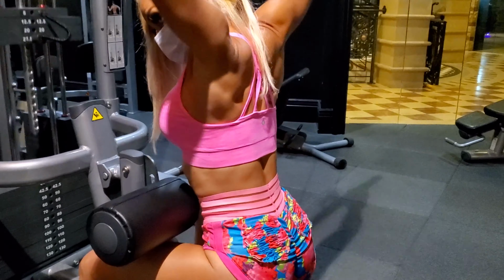Front. Behind. Oh yeah, look at that form.